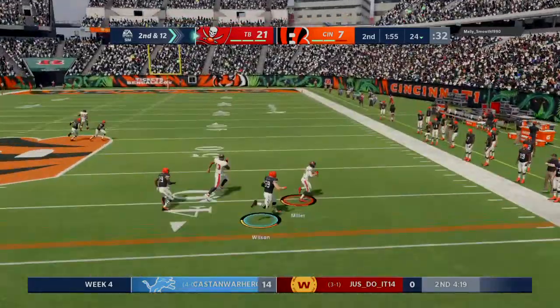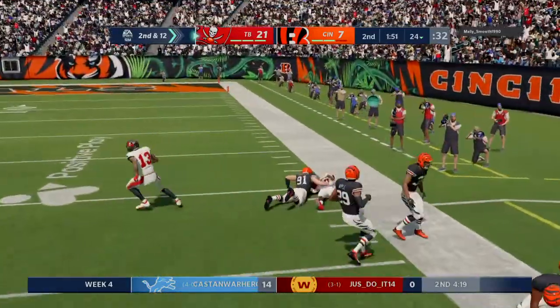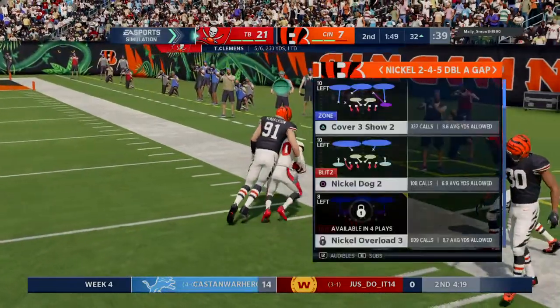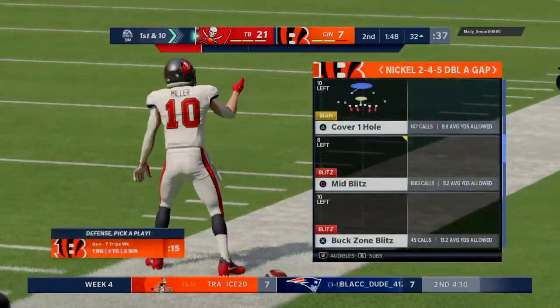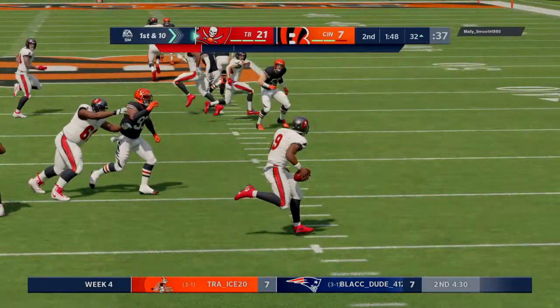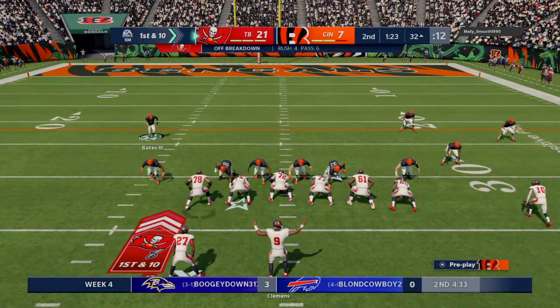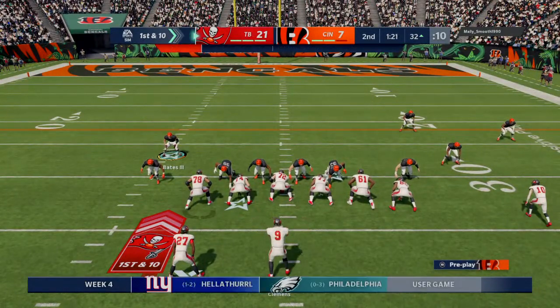Flush to his right. This one complete to Scott Miller. And he takes it all the way down to the 32. A big play that time for Tampa Bay. 44 yards. So the big play changes the complexion of things. Here's 1st and 10 just outside the 30.